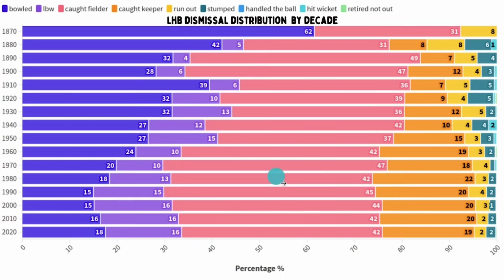All right, so let's move on to the left-handers here. Now, in the 1870s, there was practically no left-handers around, but I do love the fact that when they did bat, they all got bowled 62% of the time, which is absolutely beautiful. But again, this is against pace and spin, and it doesn't tell us all that much.